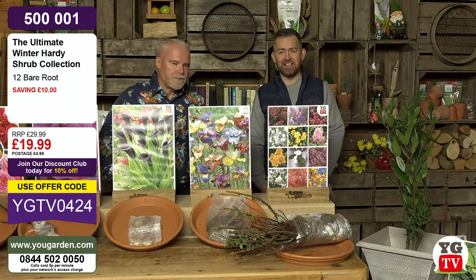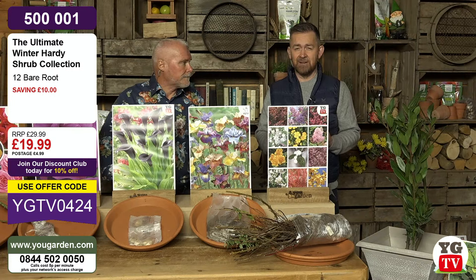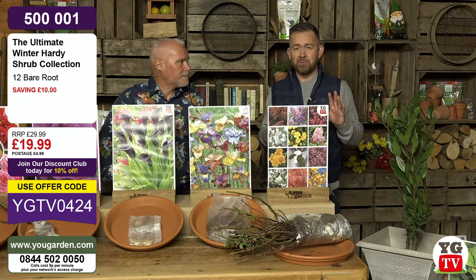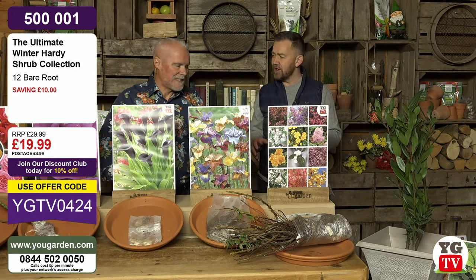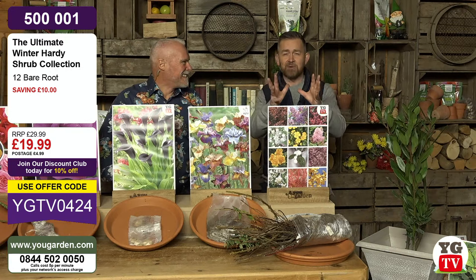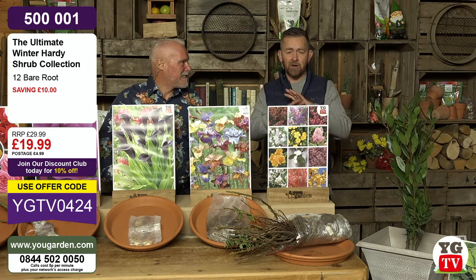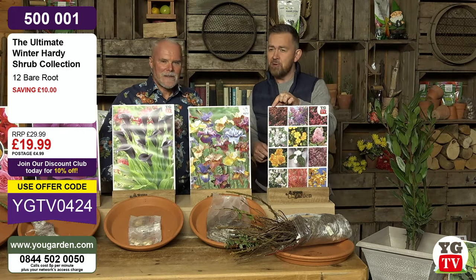Well, let's go through all of these. The value is just ridiculous, £1.66 each. I'm just thinking about, because my garden's about 3.5 years old, still lots of gaps. But also, maybe you've reached an age where you're sick of having to put bedding plants in every year, and you just want established shrubs that are going to give you joy, flowers, year after year after year, and they're all fully hardy. So we'll start with the berberis here at the top.